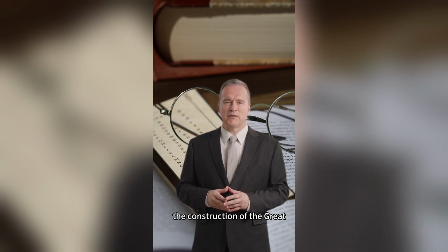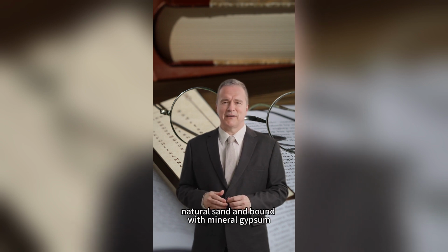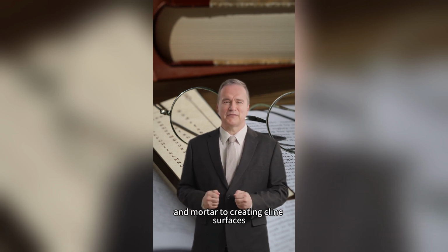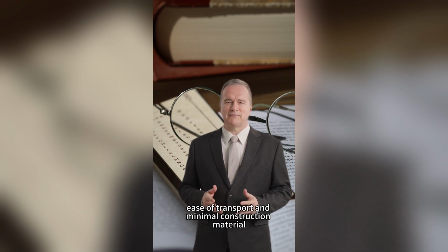The construction of the Great Pyramid of Khufu took a total of 20 years. Workers moved stones up the structure using long ramps made with Giza's natural sand and bound with mineral gypsum and mortar to create inclined surfaces. Archaeologists estimate that the slope ratio was approximately 10:1. An optimal balance for ease of transport and minimal construction material.